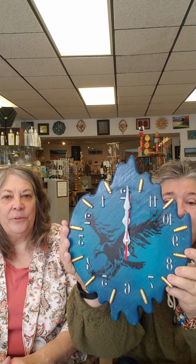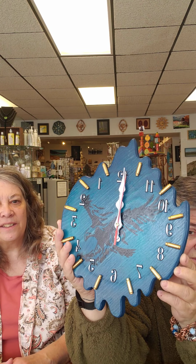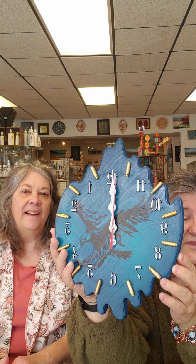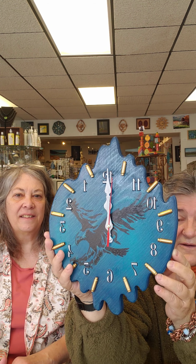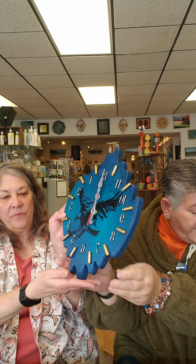Yes, I like this one. This is an eagle in flight. Isn't that gorgeous? And it's on the turquoise blue. You can kind of see the blue shimmers. They shimmer a little because of the way I stain them. And this is the small caliber bullet. Once again, routed on the back in the blue. And yeah, it's like it's on fire there.